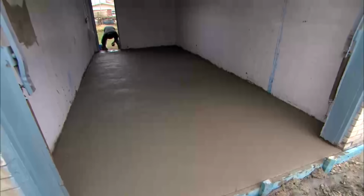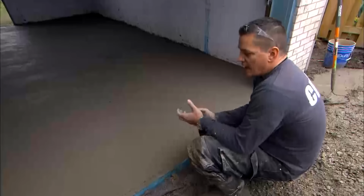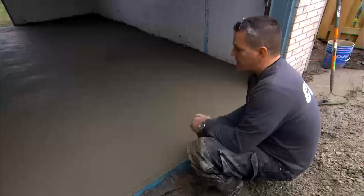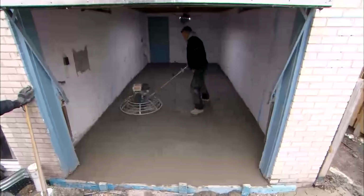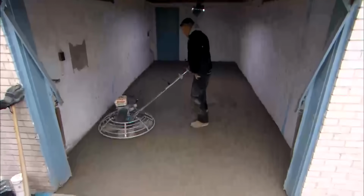Well, it's really nice to have the concrete done, especially at this time of the year. We have hit some cold temperatures, so we've had to add some additives to the concrete, which made it a little bit tougher to work on. There you go. We've got to let the concrete set up a little bit. We'll use what I call the helicopter, and we'll give it a nice polish on this floor.